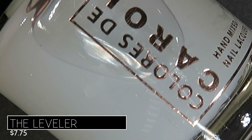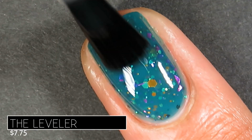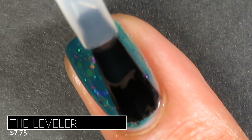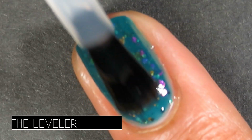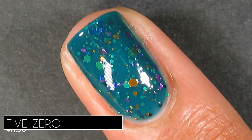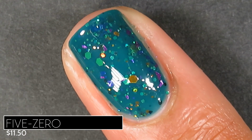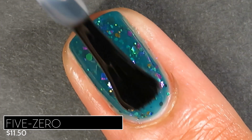Beautiful and so smooth. All you have to do is apply the leveler on top of a glitter heavy or flaky heavy polish. Let it dry completely, and here's what that looks like. It's got a shine, but still a little bit of texture. So then you're going to go in with a top coat.